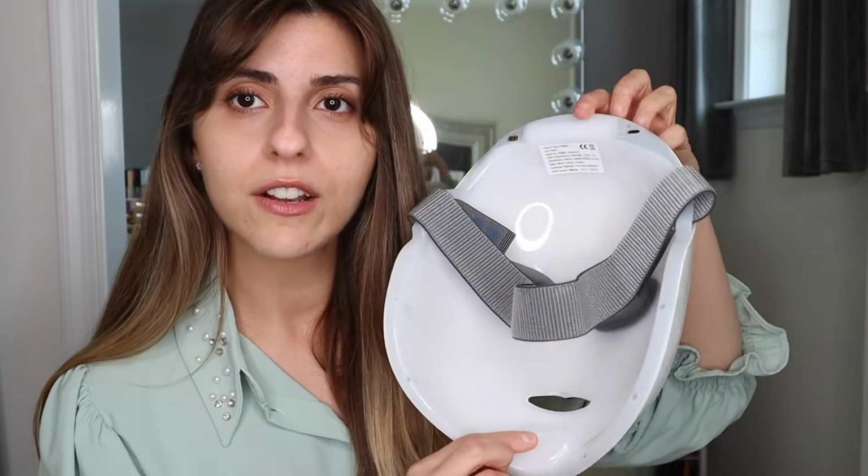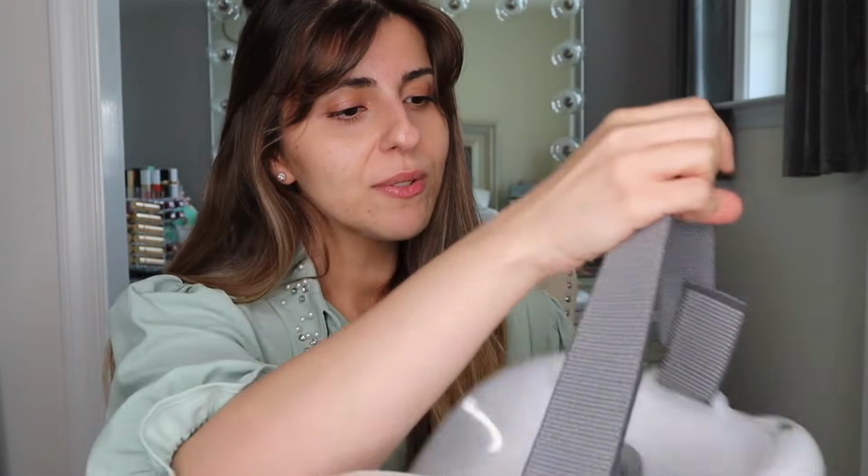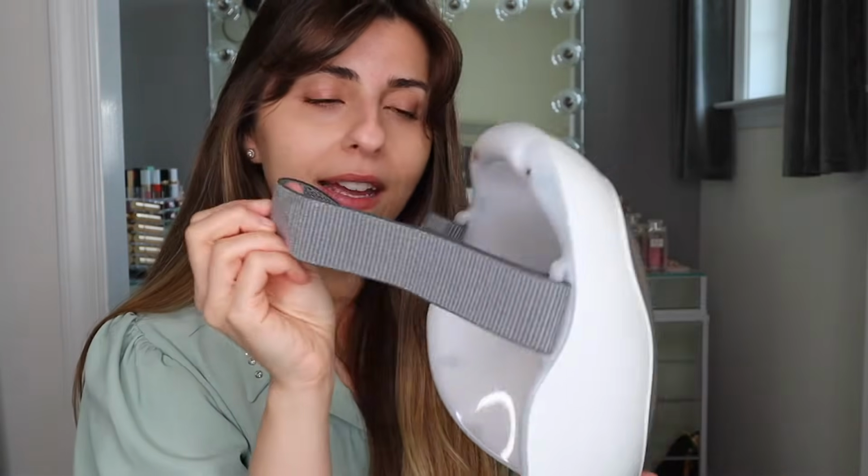Now, it does have 2 silicone kind of tabs that you can insert onto here, one for your chin and one for your forehead, to make it a little bit more comfortable for you when you wear it. At times I did feel, unless I was laying back, this did become pretty heavy. I do like the fact that it does have this band, but still I did feel that it was just a little bit heavy.